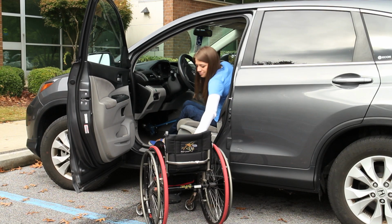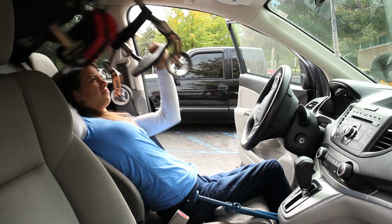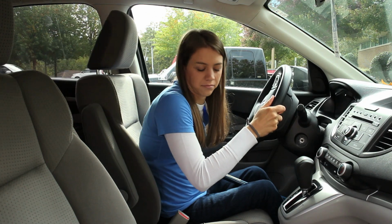First, I transfer into the driver's seat of my car. Then I recline my seat. I take the wheels off of my chair and I place them over my shoulder and into the back seat. I pick up my chair and I lift it over my shoulder and into the back seat. I tilt the back of my seat, put on my seatbelt, and I'm ready to go.